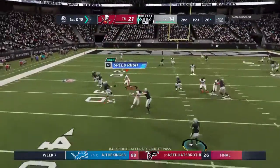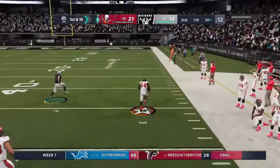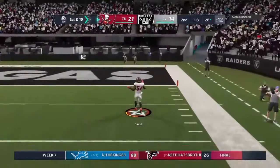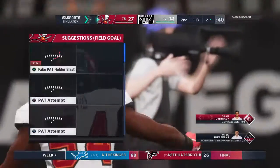On 1st and 10, here's Carr. The football comes out. Jacobs lost it. And it's picked up by the Buccaneers. There he goes, right side. Oh, my goodness. And he returns it to the end zone. A fumble recovery touchdown for the Bucs.